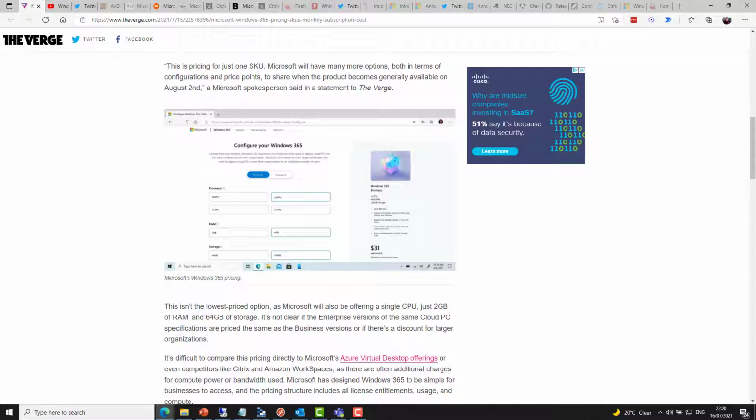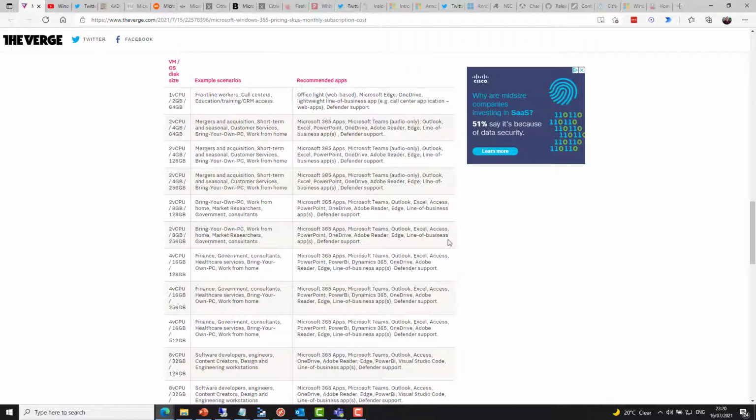Microsoft revealed some of the desktop configurations available for business customers who have 300 or fewer users and enterprise customers with larger workforces. The specs range from 1 CPU, 2 gigs of memory, and 64 gigs storage, which they say could work for frontline workers, call centers, education, training, CRM access, and allow access to Office Lite, which is the web-based Office 365, the Microsoft Edge browser, OneDrive, and lightweight line of business apps like call center web apps, and also you get Windows Defender support. So very, very much a task worker. I don't know if I'd even be confident with a desktop of that spec for a task worker, but that option is available.